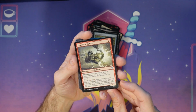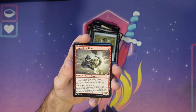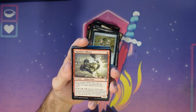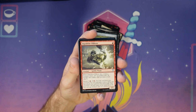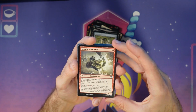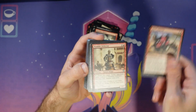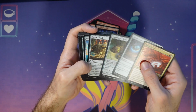Here's new art for Impulsive Pilferer. So one thing we do is when we bring cards back, it's cool to retheme them sometimes. This one is from Commander Legends, originally, the first Commander Legends. And now it's back here with some brand new art, which is pretty cool. Shiny Impetus, Hubble Defector, Glittering Stockpile, Arcane Signet, Trailblazers Boosters.